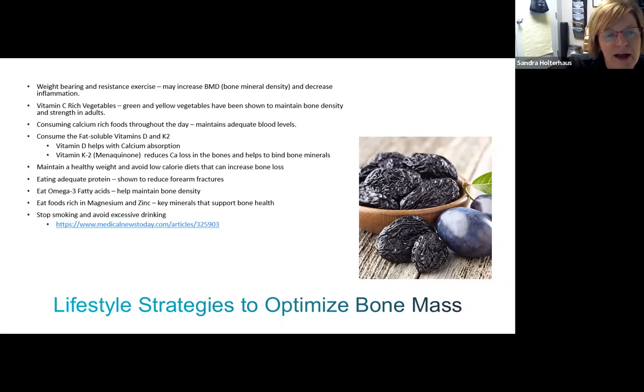So consuming fat-soluble vitamins, vitamin D and vitamin K2 in particular, are very helpful with increasing bone density. Vitamin D helps you to absorb calcium better, and vitamin K2, also known as menaquinone or MK7, reduces calcium loss in the bones because it helps to bind the bone minerals. So those are two important fat-soluble vitamins that we can get. Maintaining a healthy weight and avoiding those low-calorie diets that can increase bone loss. Eating adequate protein has been shown to reduce forearm fractures, so very important there as well.